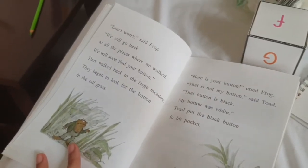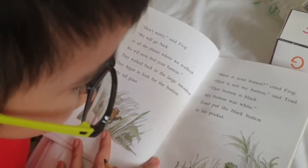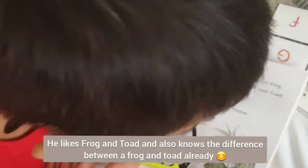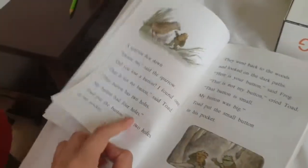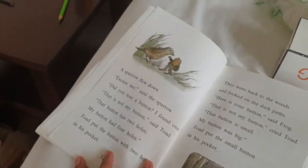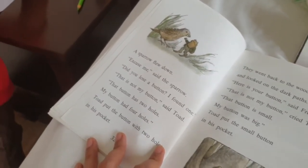Cried Frog. That is not my button, said Toad. My button, that button is black. My button was white. Toad put the black button into his pocket. A sparrow flew down. Excuse me, said the sparrow. Did you lose a button? I found one.